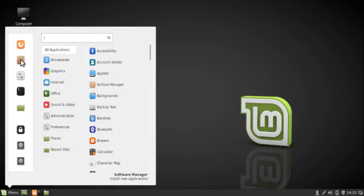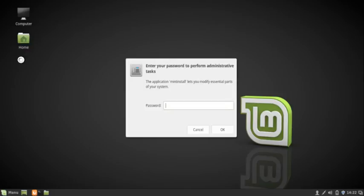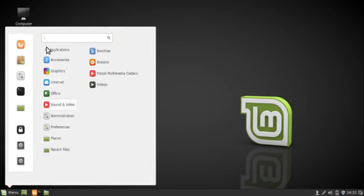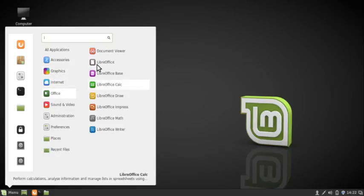Let's see if they've made any changes to their software center for a start. Let's just put in our password. Shoot, put it in wrong. There we go. Obviously everything is the same at the bottom. I should know because I use Ubuntu and Linux Mint. I use Linux Mint myself. Yeah, the taskbar is basically the same. All the icons are in the same order. That's pretty much the same. Have they got any new apps? No, everything seems to be the same here.